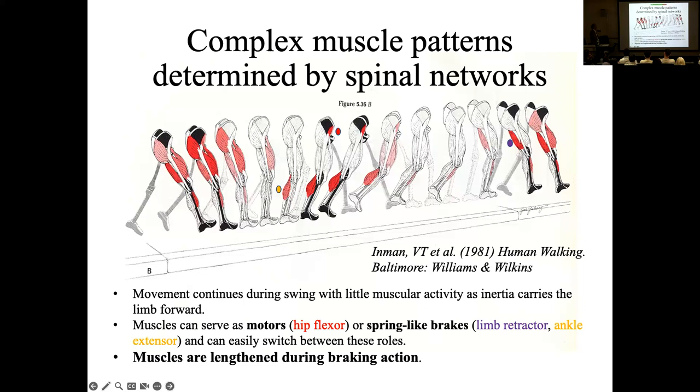And I just wanted to lay the foundation for what I want to talk about with this slide. This is Inman's beautiful pictorial depiction of the human walking step cycle, where, as you can imagine, the muscles are colored in shades of red corresponding to how much they're actually activated during the step cycle. And I want to concentrate on the contributions of three muscles in particular.